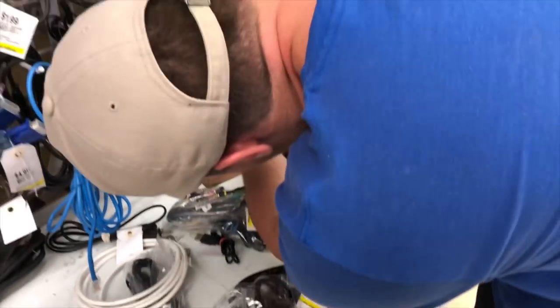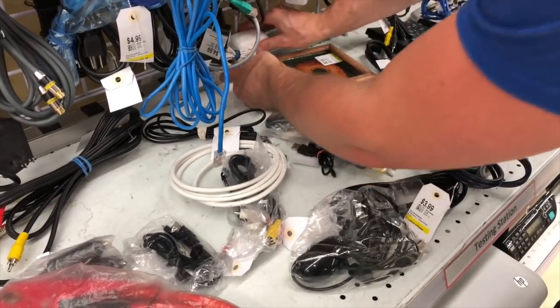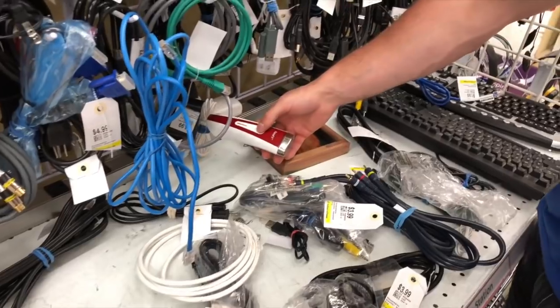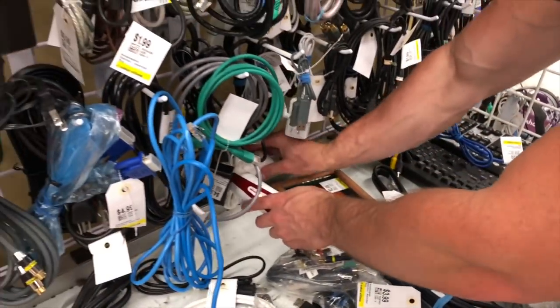Okay, let's go look at the bags. Thank you for the help. Ooh, perfect. I will buy it.